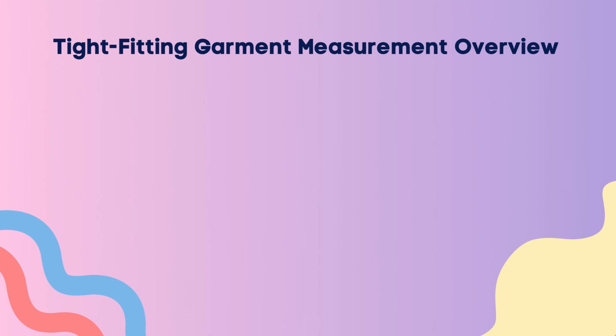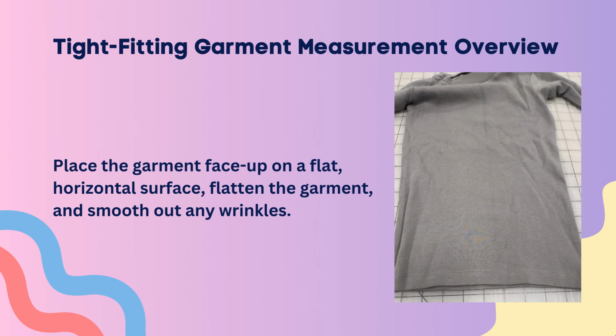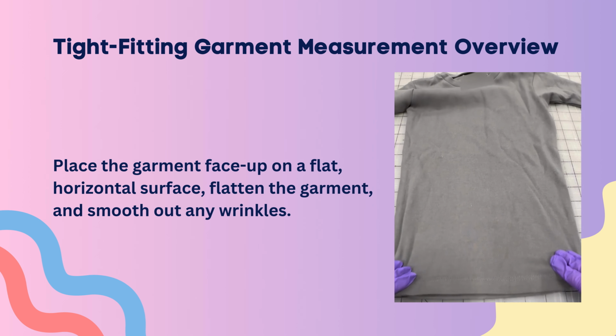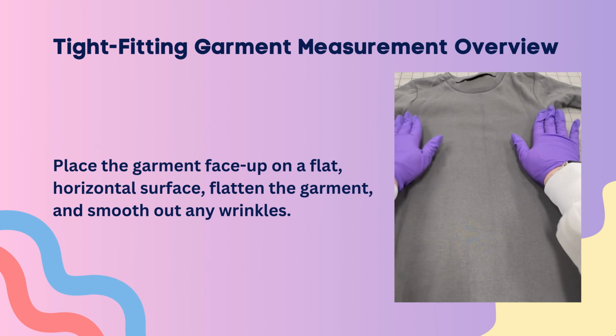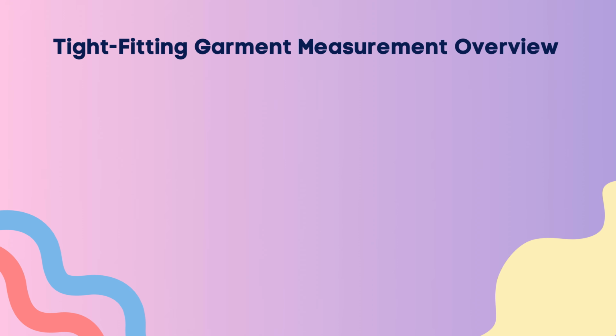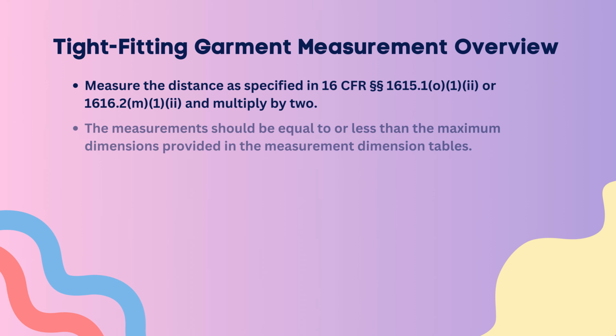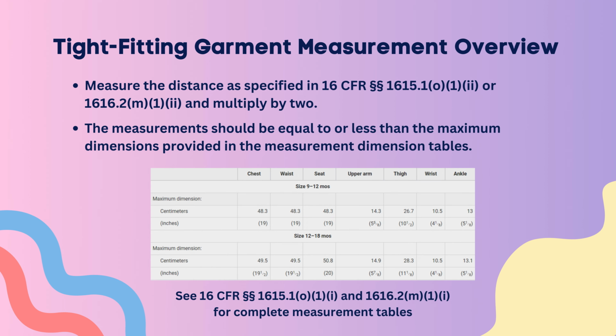To appropriately measure the garments, place the garment face up on a flat, horizontal surface, flatten the garment, and smooth out any wrinkles. You will then measure the distance as specified in the citations on the screen and multiply by 2. The measurements should be equal to or less than the maximum dimensions provided in the tables.